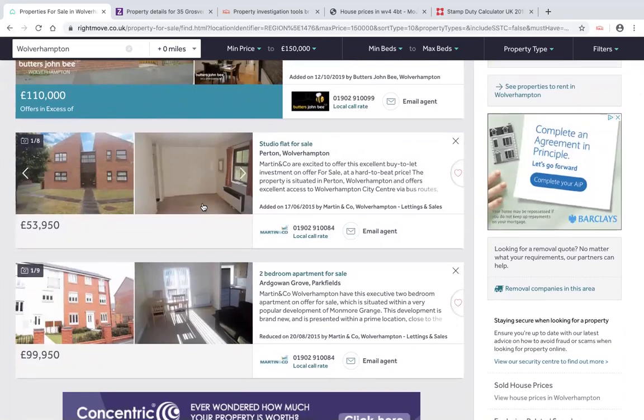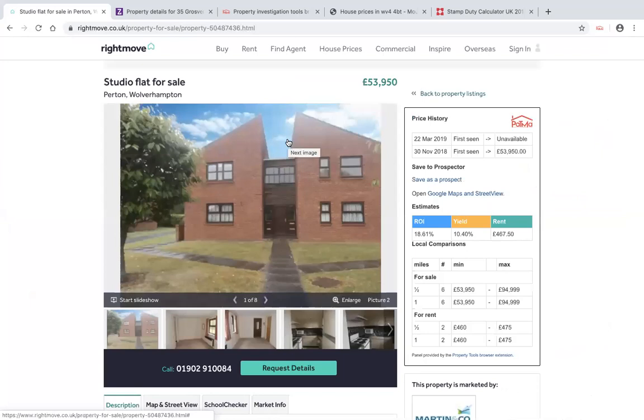Now, you won't see the Patma price details as we did on the first page, but all you have to do is click in. I've done an example on this one before, so I'm just going to do it again. So this is a studio flat for sale in Purton, Wolverhampton. So you just click on the property. Let's wait for it to open up there. And when it opens up, you already see the Patma details, the Patma price history.